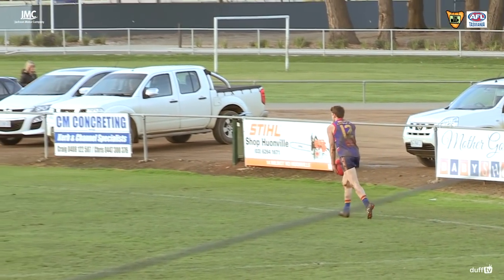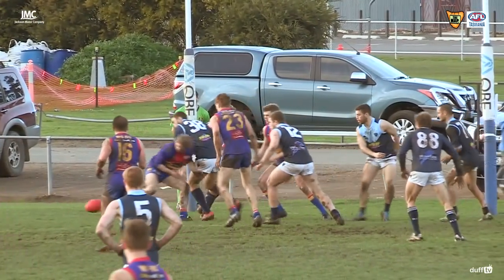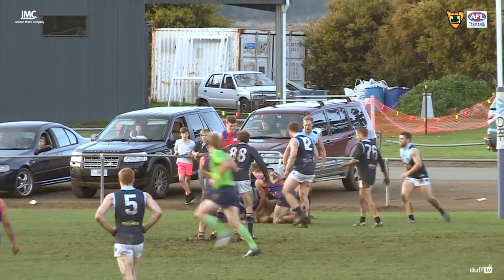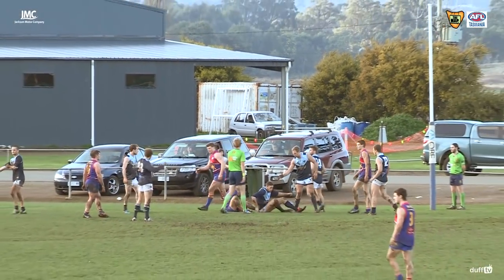Alley now, tight in the boundary, around 35-40 out. Kicks it right to the top. There's a bunch of players rising into that one. Godfrey nearly going onto it. Now there's a stack on around that, and the umpire's only got one thing that he can do, and that is come and take the footy and give him a break for a little while.